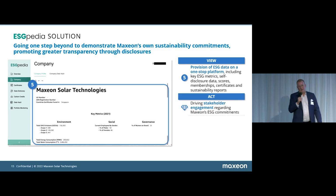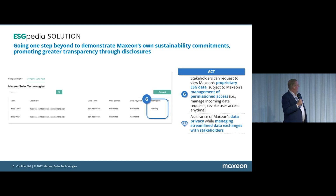It's also, frankly, very interesting for us from a finance perspective. Because we are a company that is sustainable, this gives us an opportunity to showcase everything that we're doing for all of our potential investors and for our customers. People can find all that information. They go on the website, they look up Maxeon Solar Technologies, they can see all the ESG data, they can see the engagement, and they can find all of our information there.